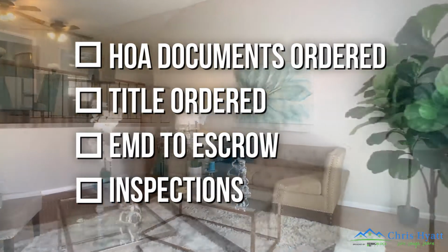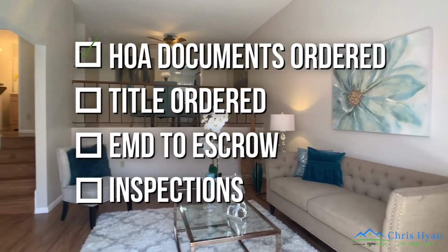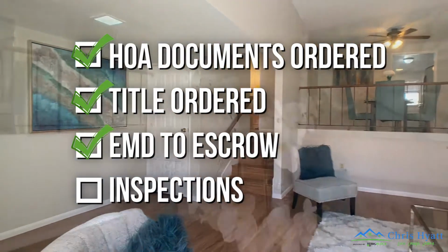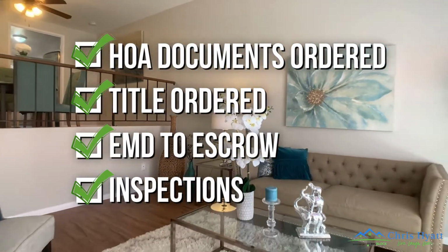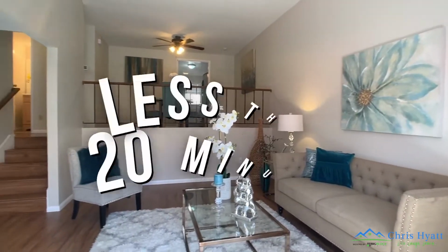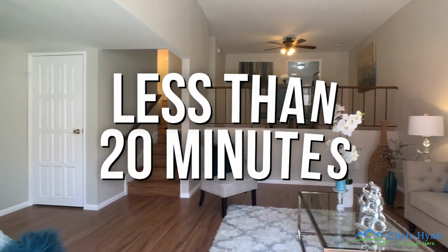Depending if you have a homeowner association or not, those documents have to be ordered. You have to get title ordered. We have to get our deposit into escrow. We have to get our inspection set up. We're going to review all that information, and anything that's not right with the house, anything that you want to see the seller address, that's when we're going to put that formal request in the form of a request for repairs.